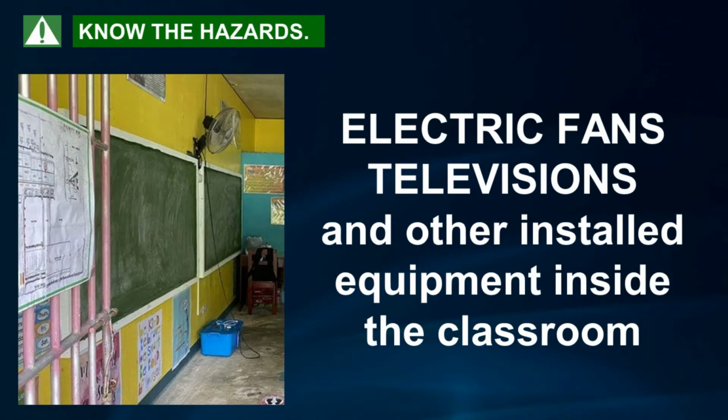To make sure that our classrooms are earthquake-proof, we have to check if all installed equipment inside the classrooms are properly mounted. If not, we have to call the attention of the people who can help us with it. During an earthquake, it is best to move farther away from these installations, for there is a big possibility of them falling.